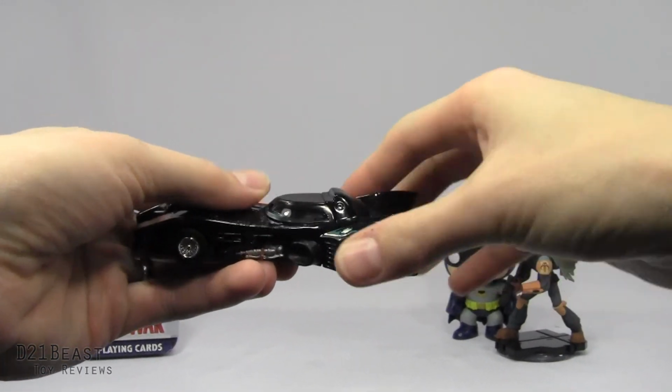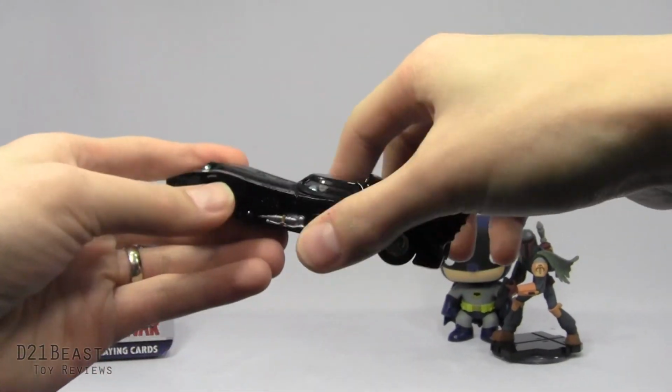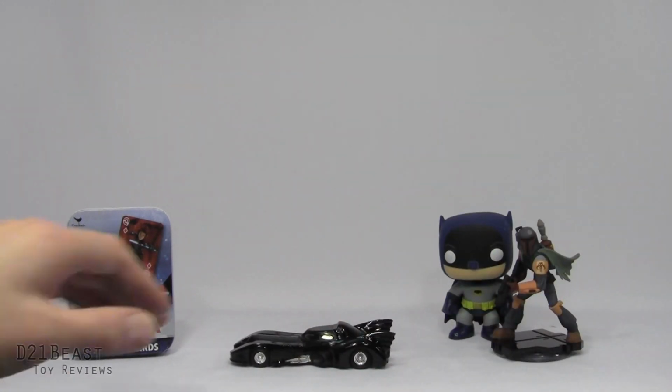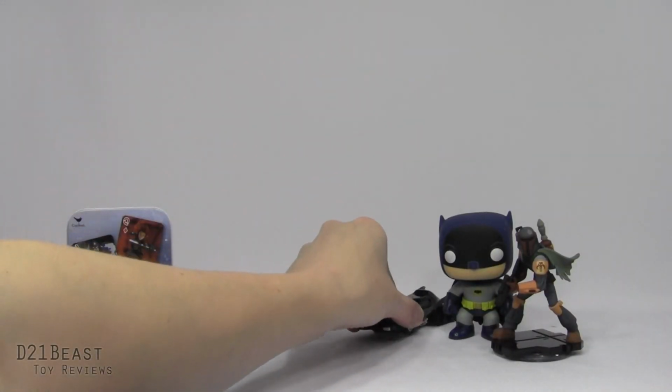It feels a little cheap. I wish it was a little more heavy, I guess, and sort of a die-cast metal construction, but I like the look of this car. Let's go ahead and back this car up, and let's take a look at those Civil War playing cards.